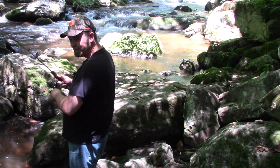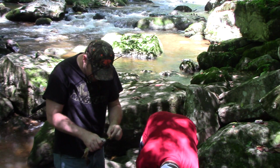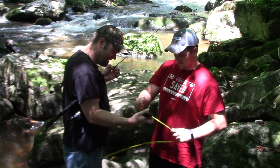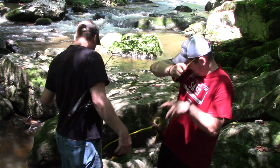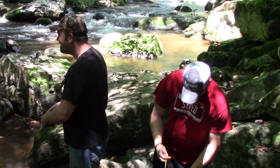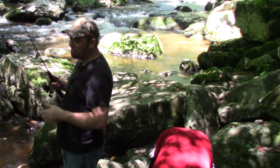There's another one. Yellow. Little brook trout. He fell in the water earlier and I think he's kind of... There you go. I catch them, you string. Well, we got enough to eat at least. That one may probably be big enough for us.